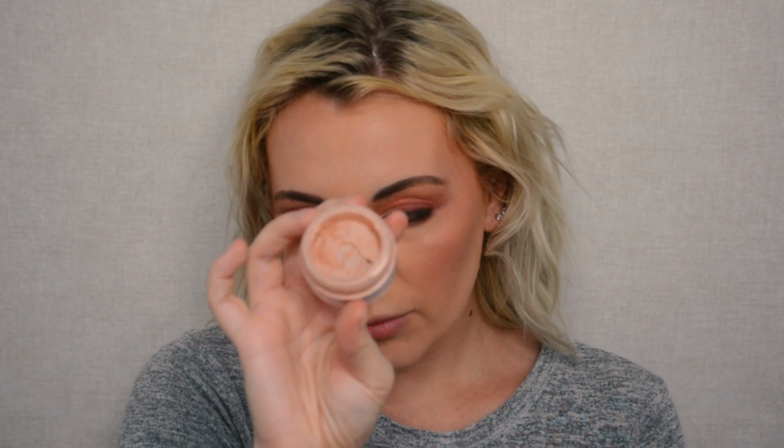And then lastly, for face makeup, I'm going to use a Bare Minerals Pure Radiance loose powder. I'll try to show you without tipping it. I'm going to go through with my highlighting brush by Fenty, and then just hug right into my cheekbones to give it some glow.